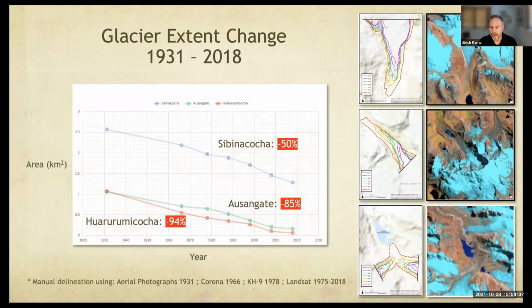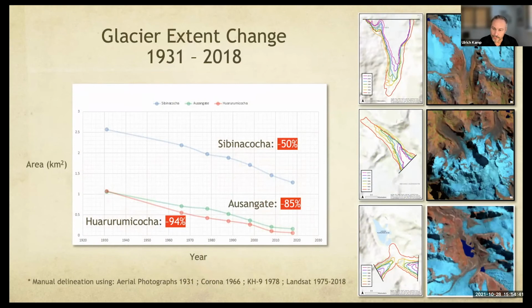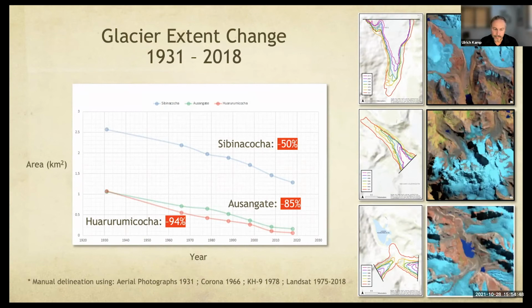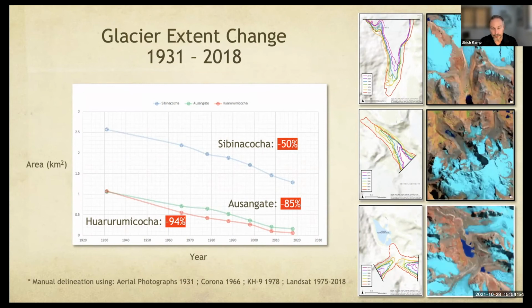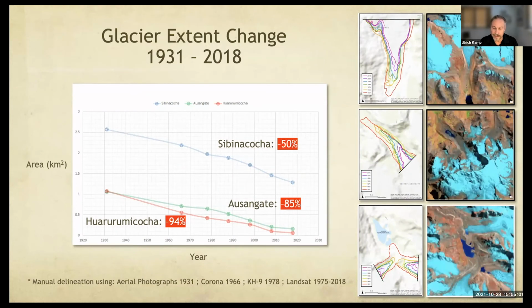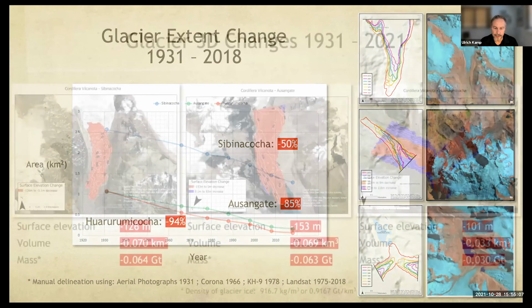We then compare the 1931 images here in a two-dimensional way first with satellite imagery from the 1960s, with declassified Corona spy images until today. And we already see here in these 3 test sites, so valley glaciers, that we have a glacial retreat or recession of between 50 and 94%. That's actually is the pass that is more or less ice-free 90 years later.